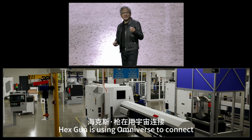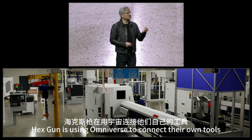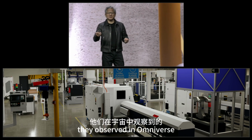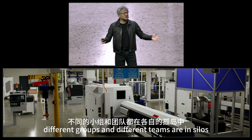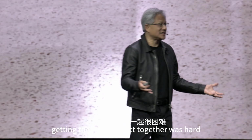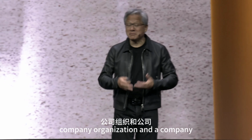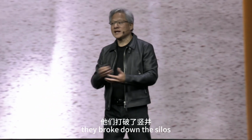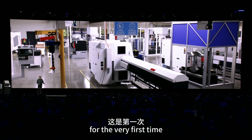Hexagon is using Omniverse to connect, just as we've connected tools all over the world, their own tools. This is one of the most powerful things that they observed in Omniverse. Whereas they had different groups and different teams in silos, and because they're incompatible tools, getting them to connect together was hard. And so this was a company organization and a company management challenge. So the very first time using Omniverse, they broke down the silos, they connected all the different teams, and they became one unified company for the very first time.